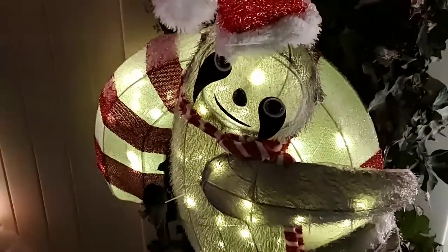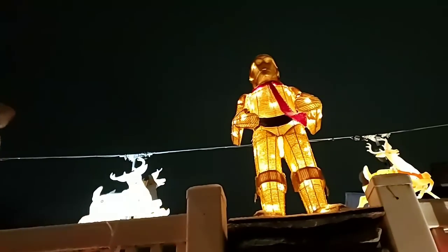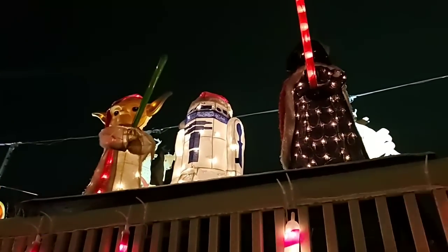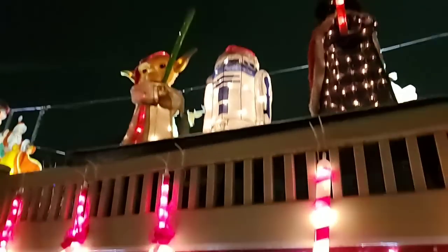But here's a sloth. I think he was new last year. And I think, if I'm not mistaken, this is C-3PO, Darth Vader, R2-D2 is the mobile one here, and Yoda. Watch my decorations, you will.